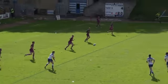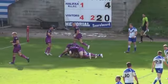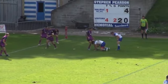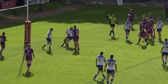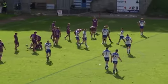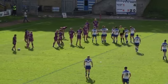Brown again, finds Morrell. Morrell gets away from Lockwood. The ball's worked out to that right hand side now. And it's Danny Cowling. Morrell's dropped it. I think Morrell was setting up for the scrum, for the kick. He lost possession, the ball went to ground.